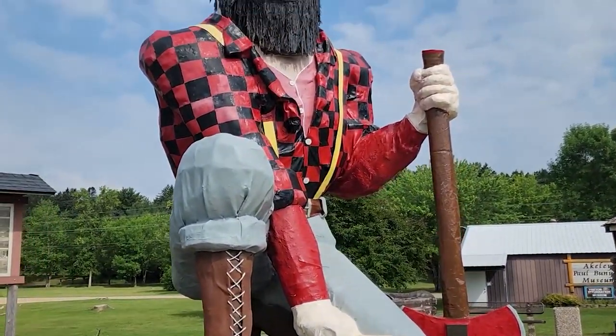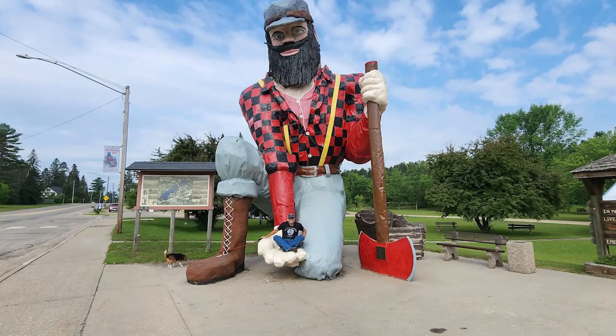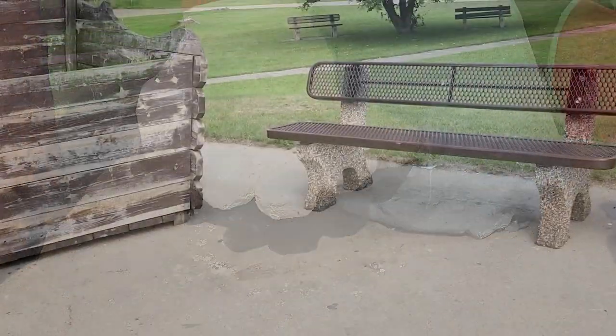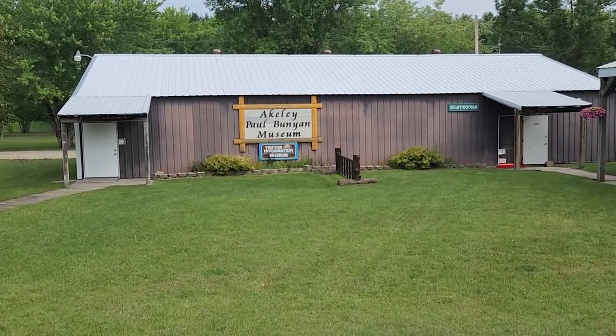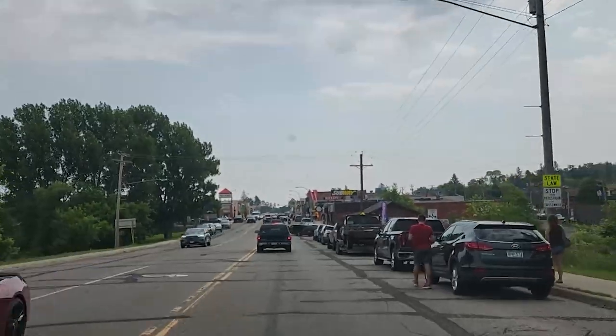We have a quick little stop here in Ackley, Minnesota. We decided to stop and check out this huge Paul Bunyan statue. We're near the Paul Bunyan State Forest, so we decided to check this out. Nice little stop so that we could rest our legs, let the dog out. We are heading on now. We're heading into Deer River. We got some dispersed camping spots we're looking at near Lake Winnebigosh.